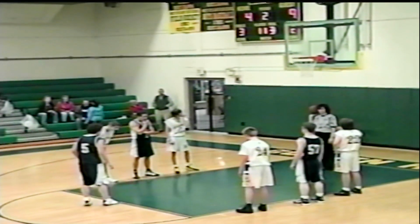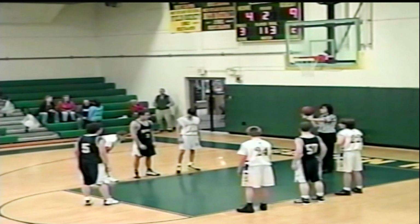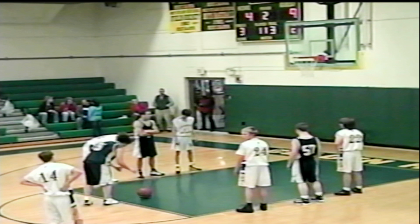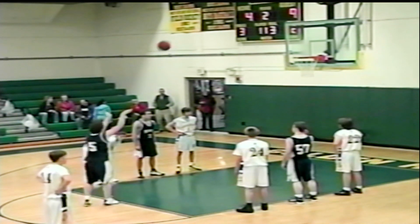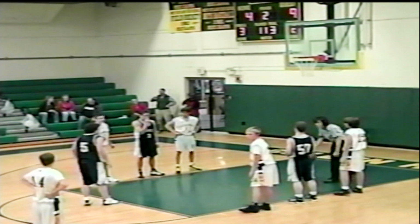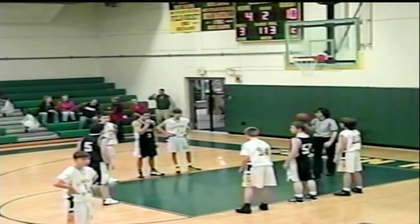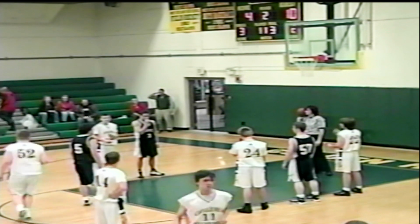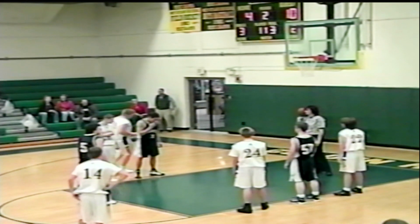Well, I'll be surprised if Coach Dunches doesn't make a move and substitute for Bartlett with those 3 fouls. Yeah, and it's going to be Lance Palmer, number 52, coming back into the ballgame now for West Rutland. Yeah, so Bartlett picking up his 3rd foul with 6:52 left in the second quarter.